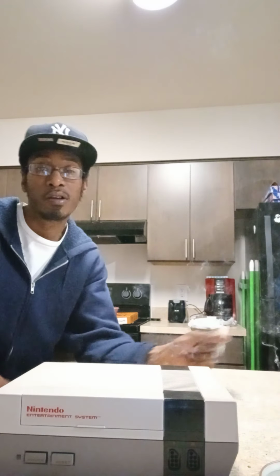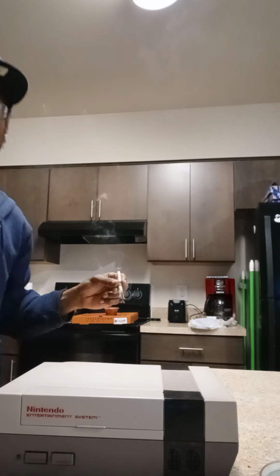So, the Nintendo Entertainment System was released in late 1985 in North America, but it came out in 1983 in Japan. Speaking of Japan, it wasn't called the NES, Nintendo Entertainment System. It was called the Famicom. Yep. It was called the Famicom. Famicom standing for Family Computers.